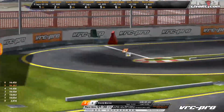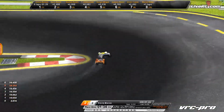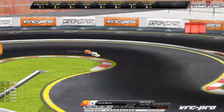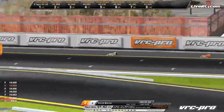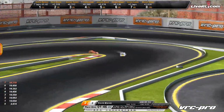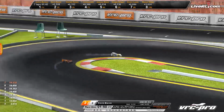Kevin Bacon starting to stretch it back out as he works his way onto the left-hand side. Coming back around now through the infield section, through the chicane, back around on the right-hand side. Raystrick only 0.06 of a second apart from him right now on that last time by. And there, Raystrick drops back a little bit that time. Now 0.3 of a second max, so Kevin Bacon has a little bit of breathing room.